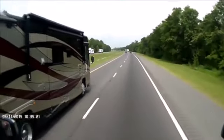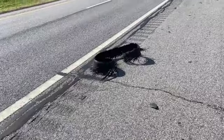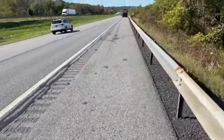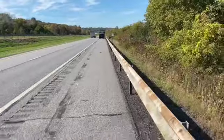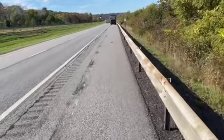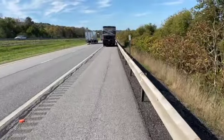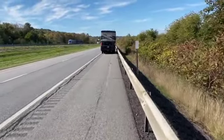One of the scariest things that can ever happen is to have a blowout on the highway, and it is a mess. One of the things to do is to keep your foot on the gas, even accelerate a little bit until you get full control, and then start to feather back in the gas till you get to about 25 miles an hour and pull over safely.